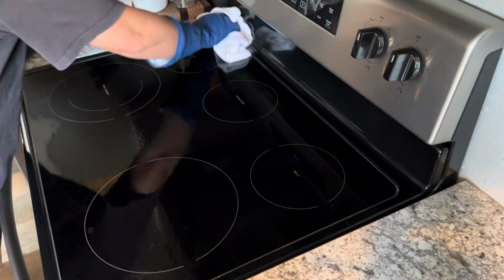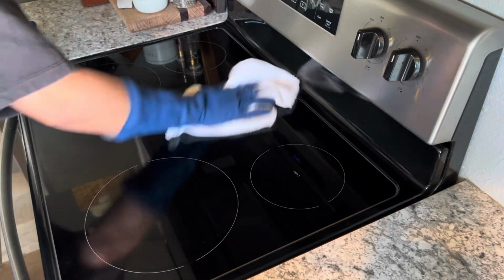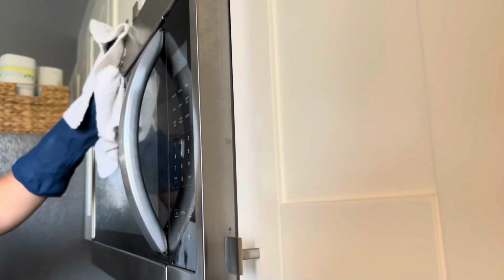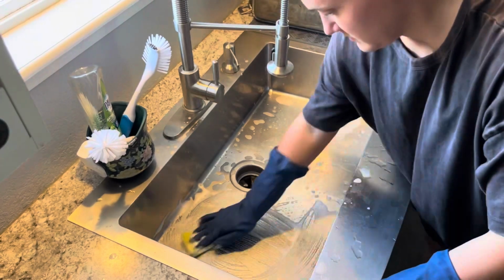And then I'm basically going to do the exact same thing with the stainless steel sink. I just give it a really hearty scrub down, put some elbow grease into it. I'm also going to quickly wipe off my microwave with the half water, half vinegar. I don't always do this every single time, but I just happened to notice it today. It really needed it. So I'm going to give that a quick little wipe down and then move on to the sink.